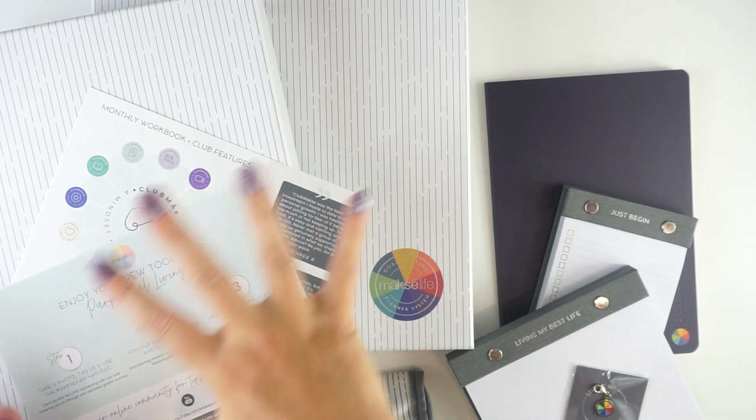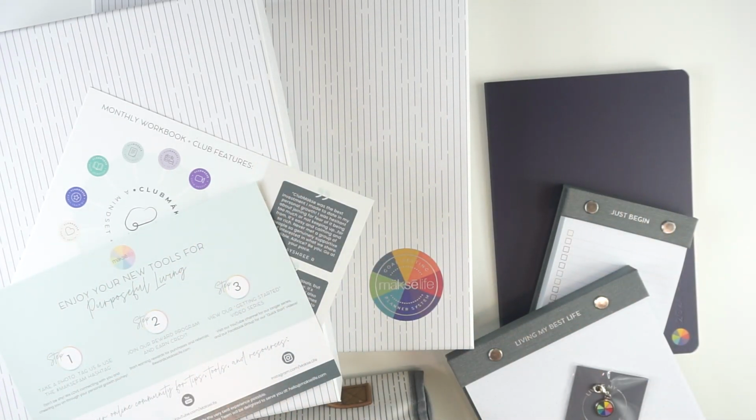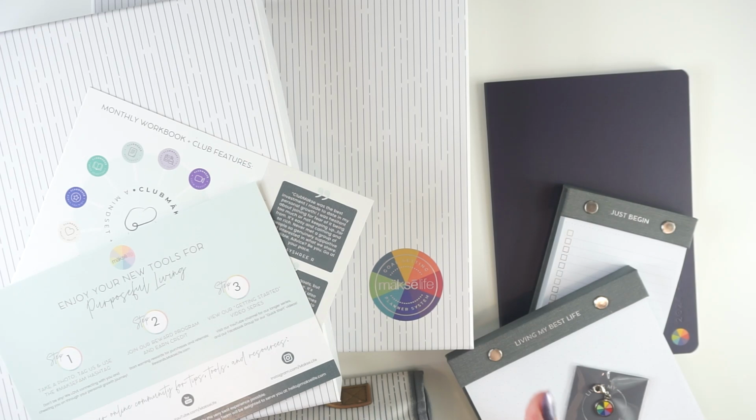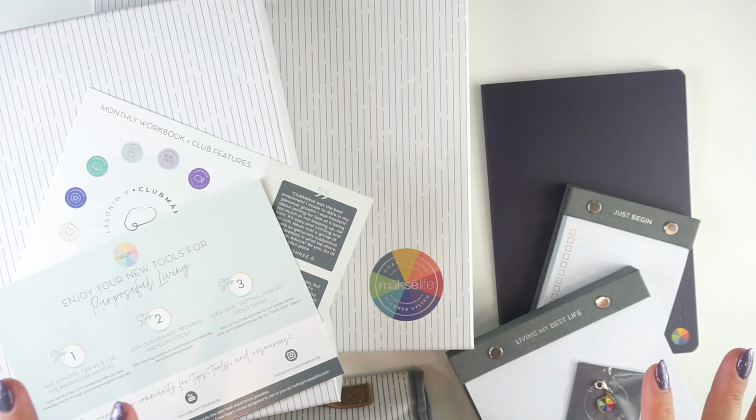I have this amazing sneak peek of the new MakseLife 2025 planner line. All of these amazing new planners, products, and accessories launch on October 22nd at 10 a.m. Pacific time. That's 1 p.m. Eastern time.